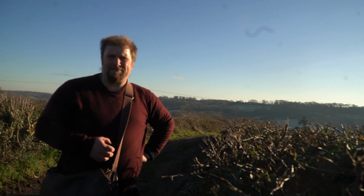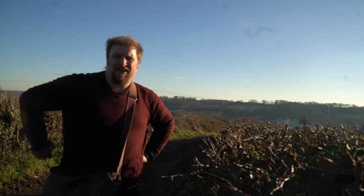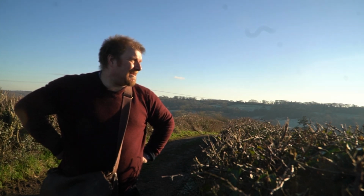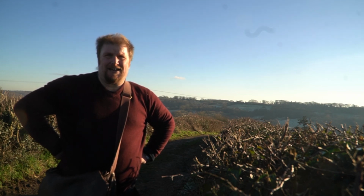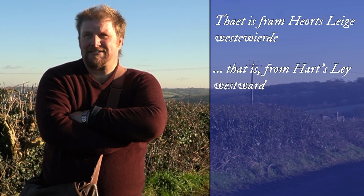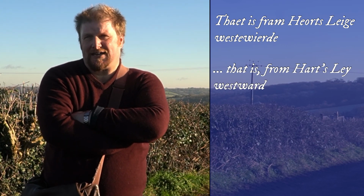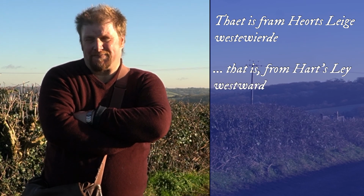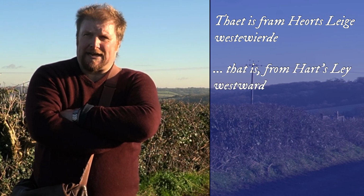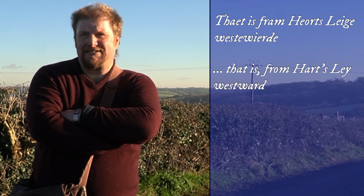Behind me is the southern boundary of the Cold Ashton parish, and still the civil parish today. But in Old English times, in Anglo-Saxon times, it was the start point in the charter, where you start walking from the point across this valley here. So basically it says, take this point and then go to this point. So he goes, in Old English, that is from Hayot Leia Westerweirde. Now, Old English is still English, so Westerweirde is westward, Fram is from, that is that is.